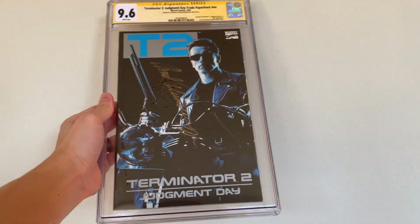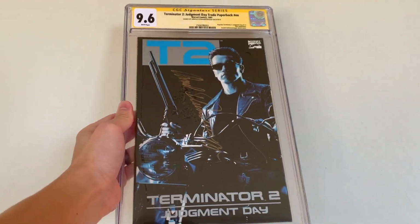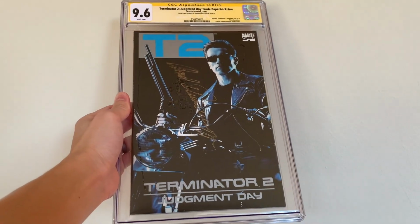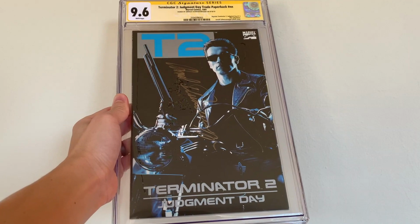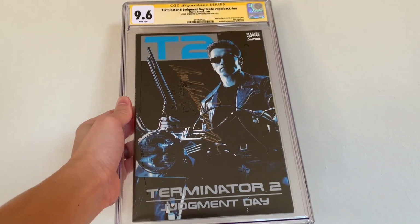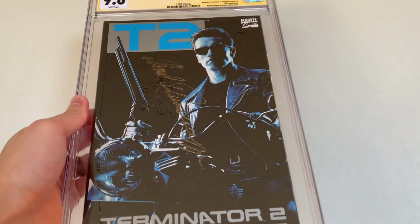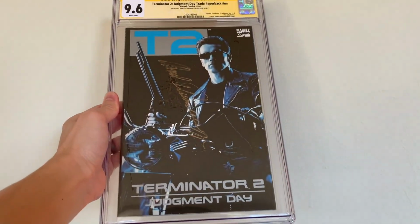But anyway, man, I love this. This is one of my prized slabs for sure. Probably never gonna sell this. And it's just such a cool cover, you know.